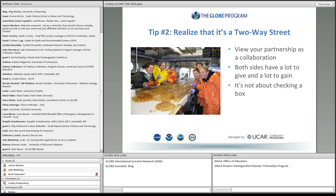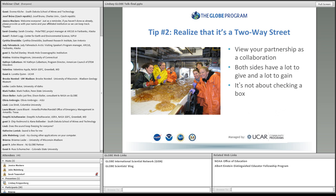The second tip that I have is definitely realize that working with a teacher and working with a scientist is a two-way street. This is a collaboration is what this partnership should be. Both sides have a lot to give and a lot to gain, and it shouldn't be about checking a box. For a scientist, it shouldn't be about saying, okay, I did my broader impacts and I'm good. And for a teacher, it shouldn't be about, hey, now I'm going to get a better evaluation because I involved the outside community. It shouldn't be about you, it should be about the kids, and it should also be about realizing that both sides have a lot to give and a lot to gain.